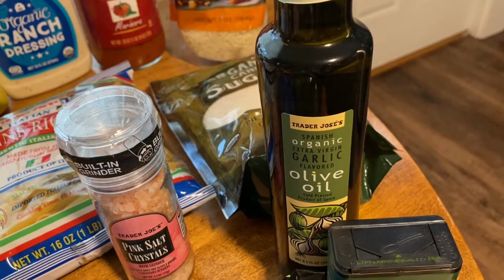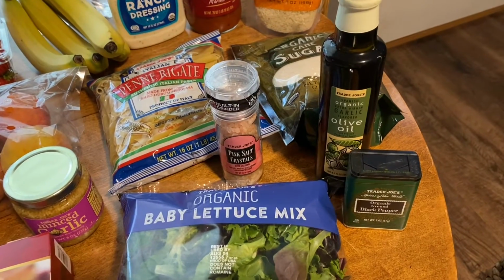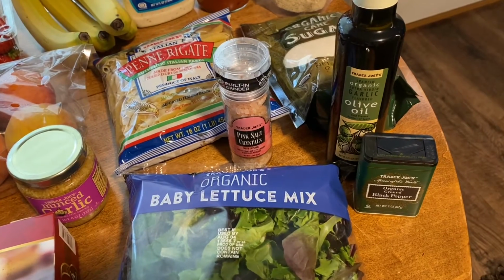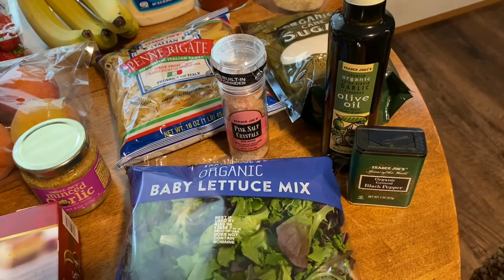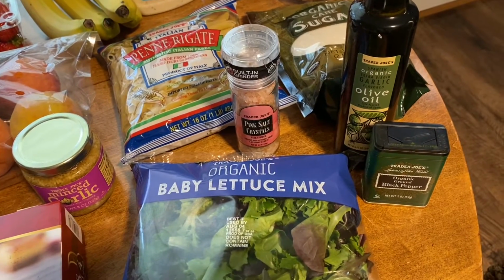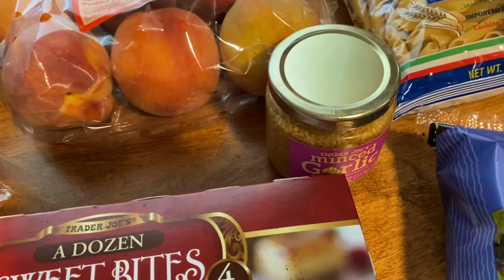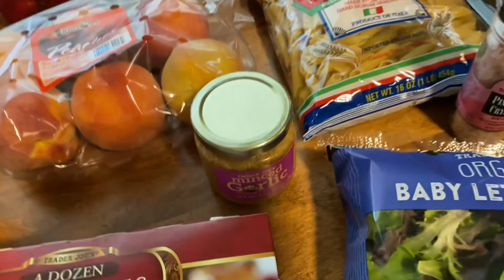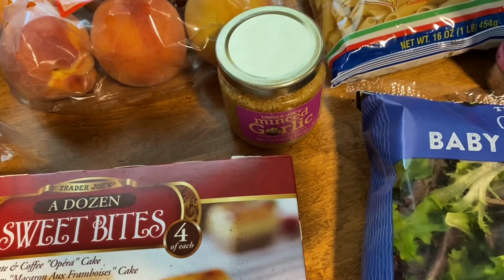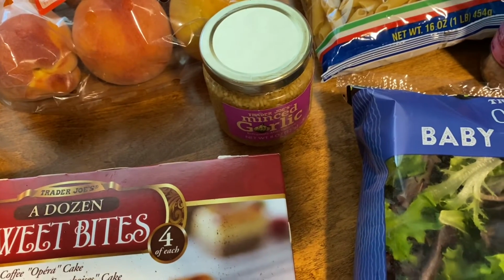Then I got the organic extra virgin olive oil, which I'll use on everything, for dressings, everything. The olive oil, $3.99. Then I got minced garlic right there. And the minced garlic was $1.99.